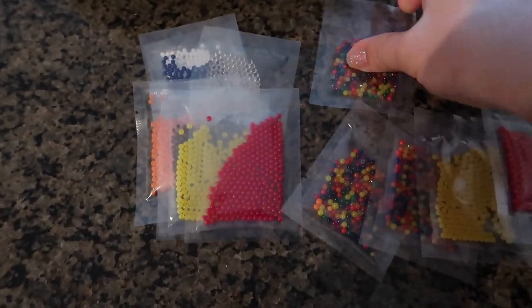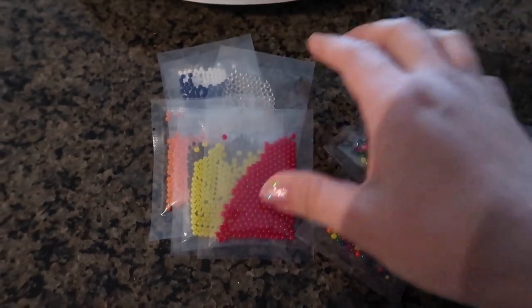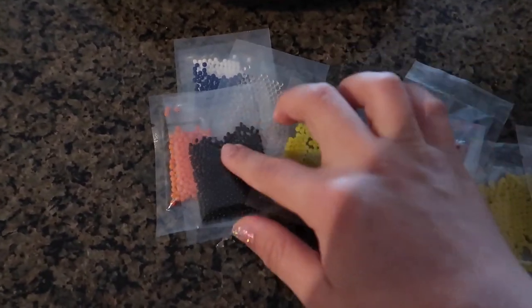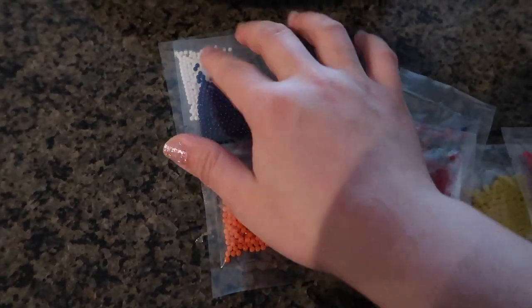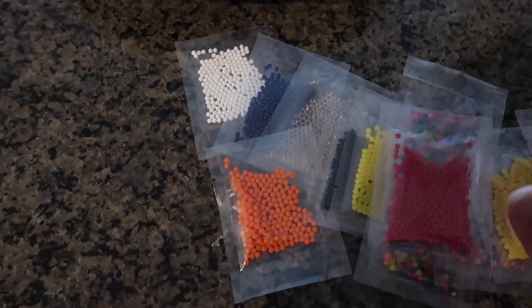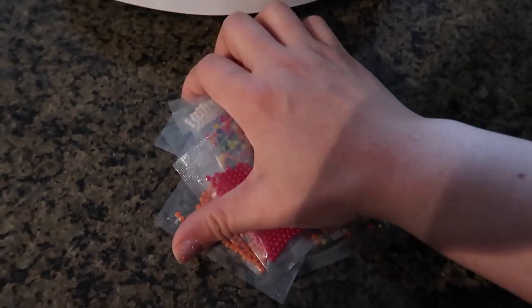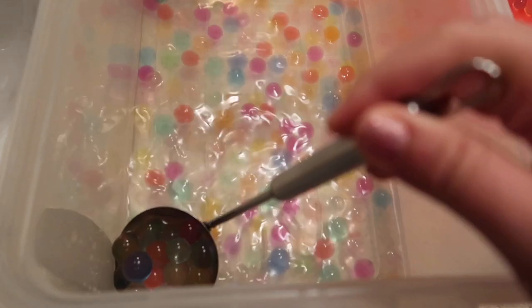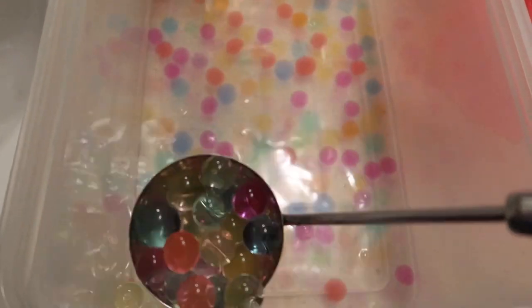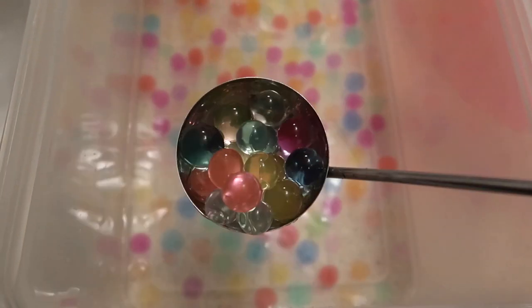Like the rainbow one is Brandon's favorite, and they have a red one, yellow one, black one, this one. Just make sure that your toddler or preschooler is above 3 because you don't want them to eat the water beads. So this is what it looks like after 8 hours. So I'm just gonna leave it overnight so Brandon can play with it tomorrow.